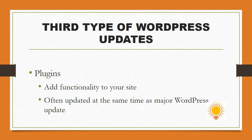The third type of WordPress update is the plugins that are installed on your site. Plugins add functionality to your site. For instance, Akismet controls spam comments by isolating and deleting them. Contact Form 7 is another popular plugin that formats the Email Me form on your site. If there are more than 2 or 3 plugin updates, process them 1 or 2 at a time and test the functionality in between. If something is going to go wrong, it will usually be a plugin issue.